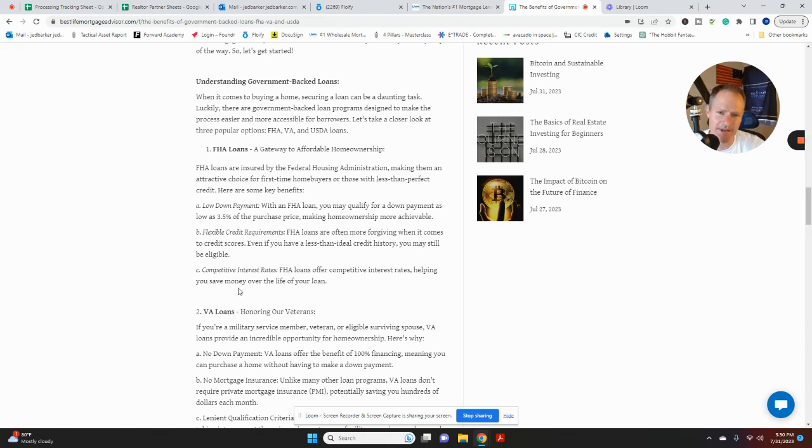The third one is competitive interest rates. Even though the credit may be lower and the down payment may be lower, you're still going to have competitive interest rates, even compared to a higher credit score or higher down payment loan like conventional. That's one of the beauties of the FHA loan: you have all of those 3 things wrapped up into it.